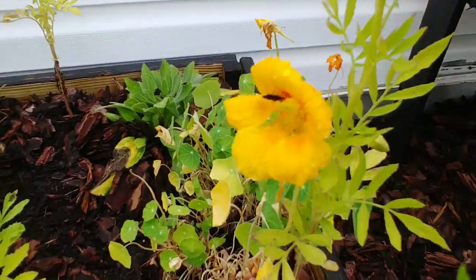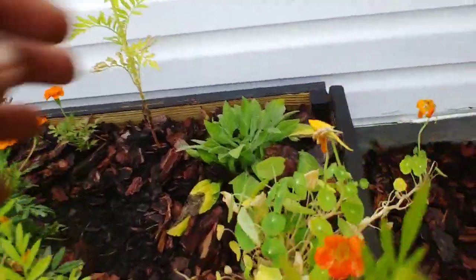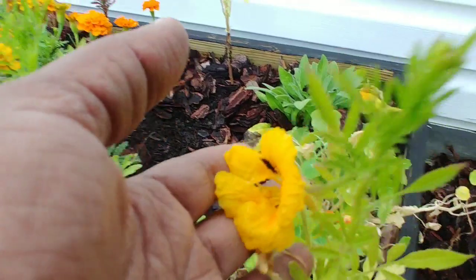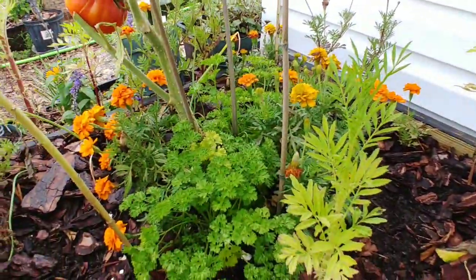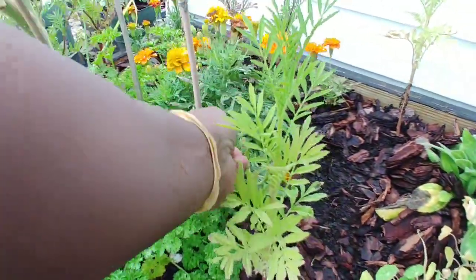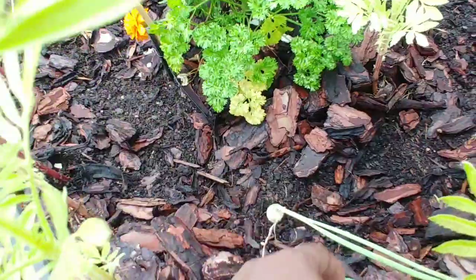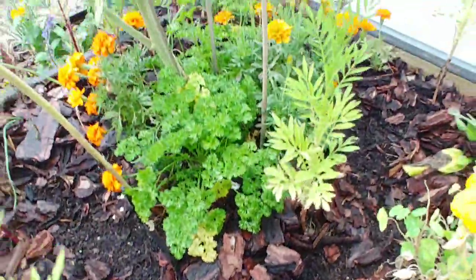And I still have some nasturtiums that are doing okay. They're not that great. Like I said, they don't like heat, but this tomato plant is becoming more of a shade canopy. So I planted carrot seeds in here. That's why the wood chips are like that. It's one of my onions.